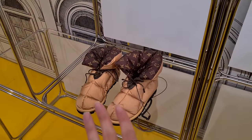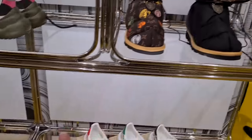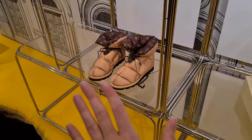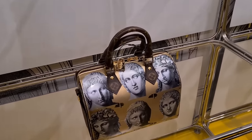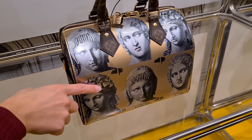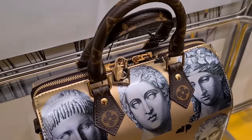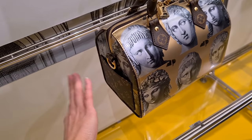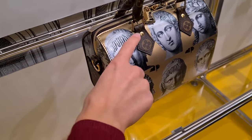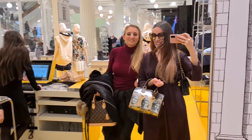Do we want to look at these shoes? Yes, we're just going to have a quick look. Horrible, right? Yes, it's absolutely horrible. One of the bags from the collaboration. Do you want to tell me your opinion, Milena? It's horrible. It's very great on the side, for, I don't know, a card or something for your phone. Oyster card. Yeah.